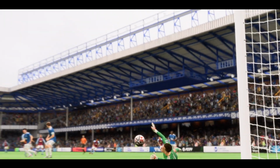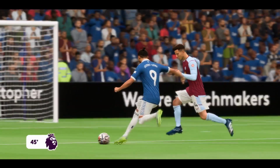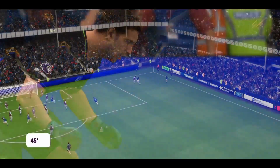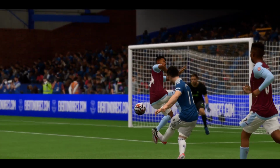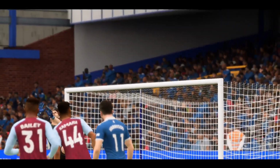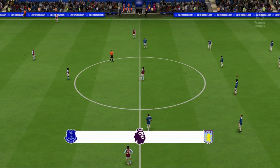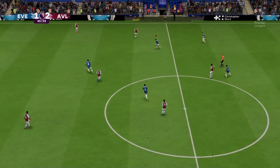Goodness, that save, fully stretched he was, one for his own highlights reel. Calvert-Lewin. Well, I was on the cusp of saying he's at it again. Oh, incredible save, and he snuffed out any sign of danger. Well, just listen to the crowd. Well, they've got things going again here, and I wonder what kind of second half we have in store for us.